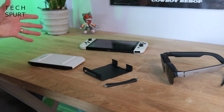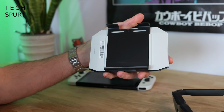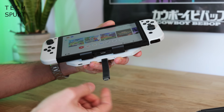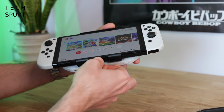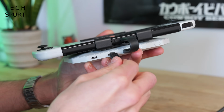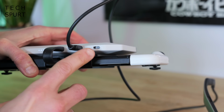Now this is pretty straightforward to set up. Just slide the clip onto the JoyDock. You'll see all the ports are quite clearly labelled. This is the port which connects the JoyDock directly to the Switch. You've then got a separate port which you plug the XR glasses into, and you've got a third and final port for actually charging up the JoyDock.